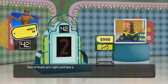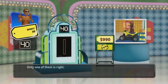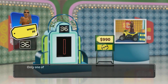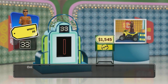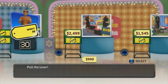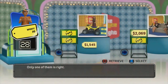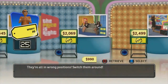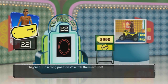Pull the lever. Two of them are right and two are wrong. Pull the lever. Only one of them is right. Pull the lever. They're all in wrong position. Switch them around.